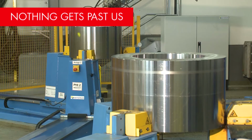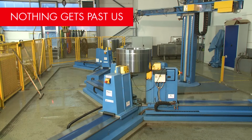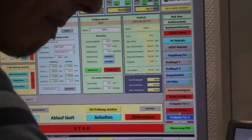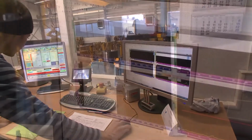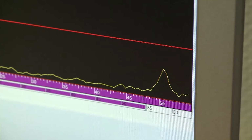Since 1992, Dirostahl is running a certified quality management system according to ISO 9001. We are inspecting the goods according to more than 4,700 standards and customized delivery specifications. A fully automated ultrasonic testing station is used to inspect the workpieces for any internal defects or inclusions.